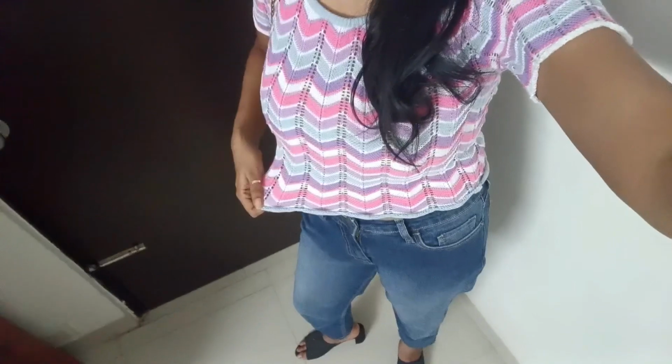As I told you all, I'm going out for dinner. It's actually a small party, but this is my outfit for it. I'm wearing this cute top from Zudio, some jeans, and this pair of heels. I've also added in these hoop earrings.